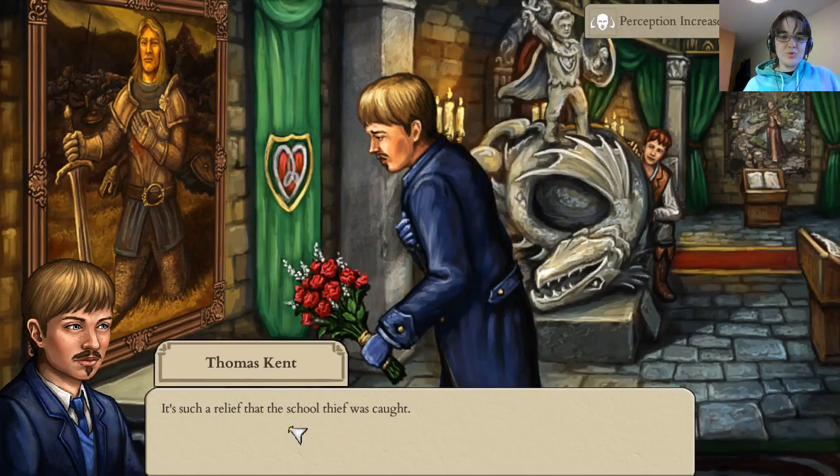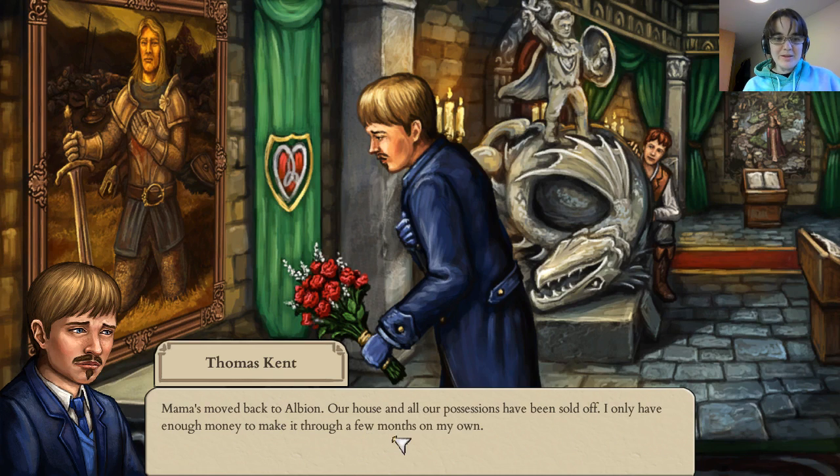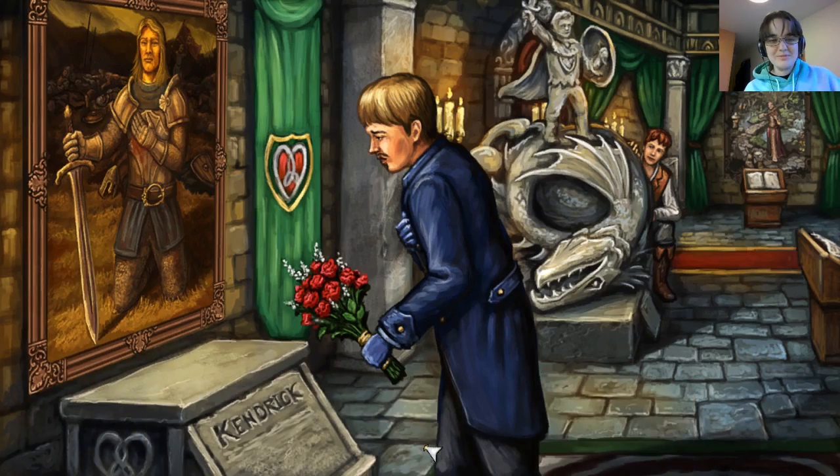It's such a relief that the school thief was caught. I was really afraid that I was going to be expelled from the school because of the thief. I don't know what I would do if that happened. Mama's moved back to Albion. Our house and all our possessions have been sold off. I only have enough money to make it through a few months on my own. And I don't think there are a lot of well-paying jobs for rogues, college dropouts, or graduates.